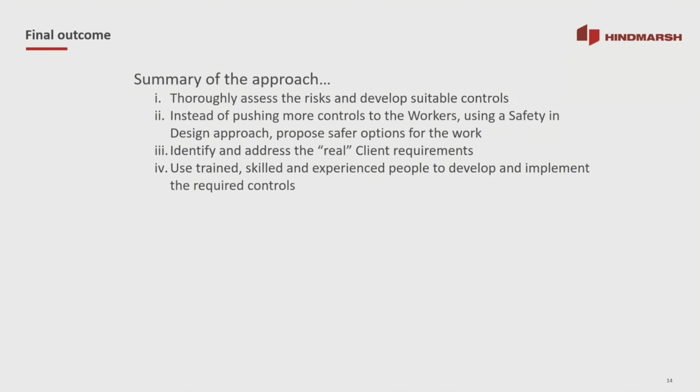In summary of the approach we took for this project, it was about thoroughly assessing the risks of the project. Instead of introducing more controls downstream on the worker group that have loads of controls already, we took a safety and design approach to propose a safer option upstream to the client. Working with the client, we identified the real requirements for them. Obviously the key issue was to get the pipework down the roadway, but they wanted the tunnel arrangement so they could have the opportunity to do future changes and upgrades without further impacting on this road, because the issues surrounding this access way on their campus were quite critical to them.